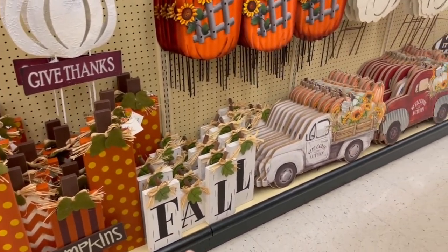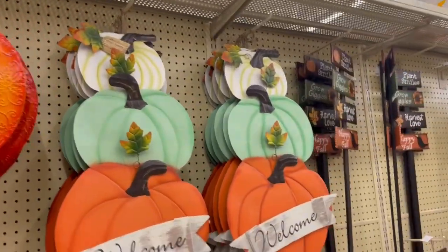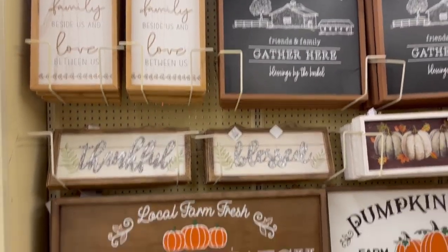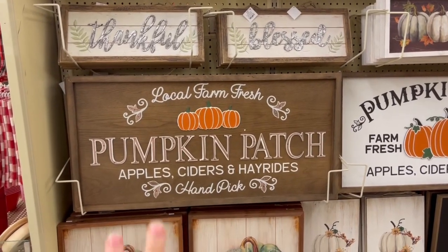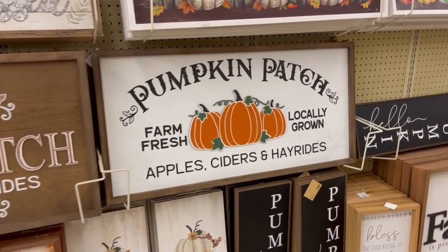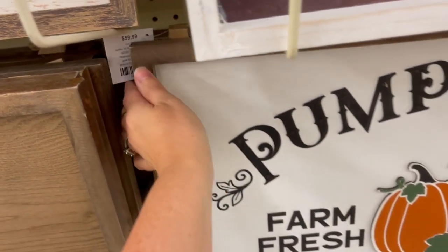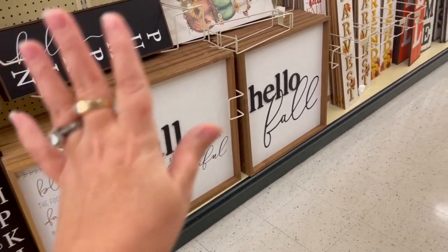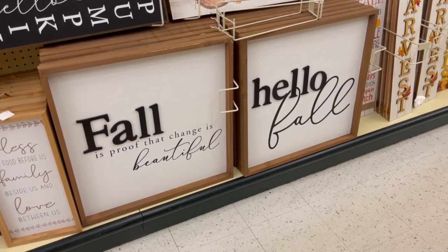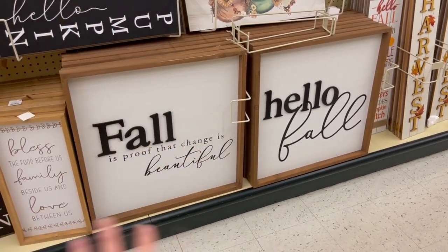I feel like they've had that for a few years. They've definitely had that for a while. Okay, some signs, which are always my favorite for fall and Christmas time. I feel like they've had something similar to that, maybe that exact one. I kind of like this white and black one a little bit more. They say about the same thing. $59.99 right now. I know word signs aren't as popular as they were, but for fall and Christmas, you can totally have them. I really like that. It says fall is proof that change is beautiful. And I like the colors of it.